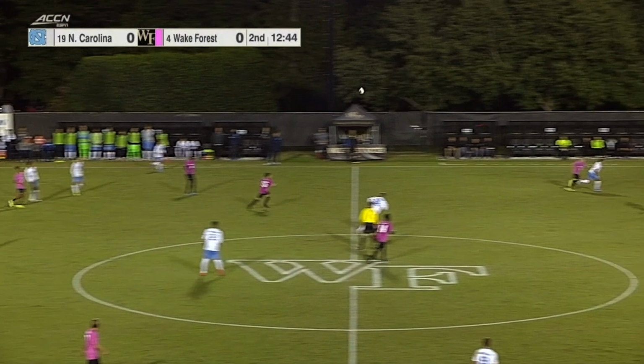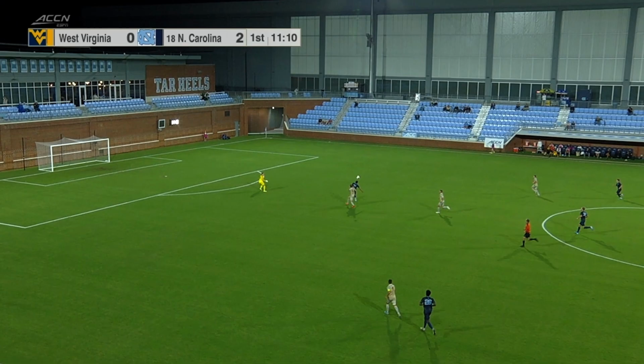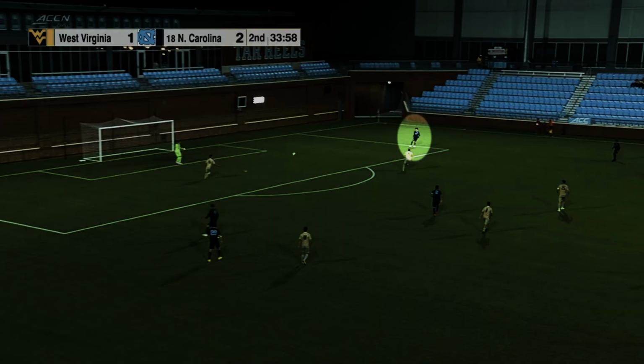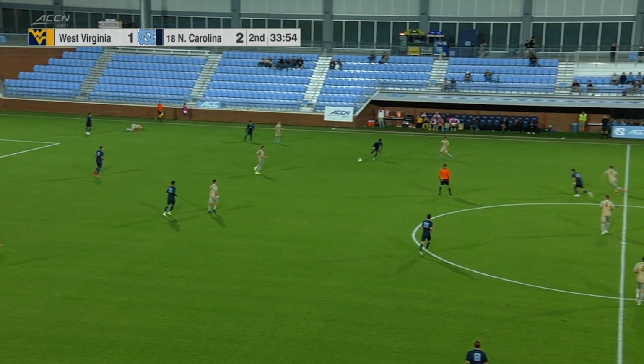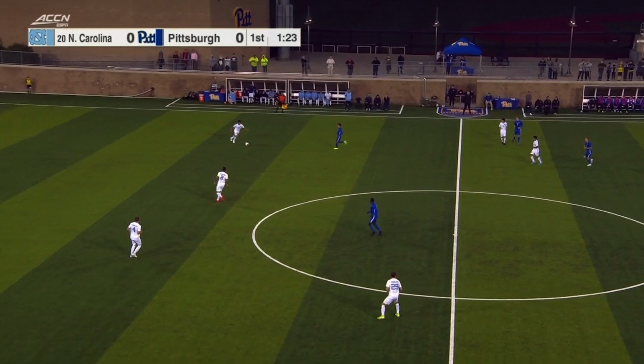Looking long. Minutes and change left in this one. Over the top. When I asked Marlon LeBlanc for his keys, Alex, this is what he said. Active leader in D1 win percentage across the country, which is very impressive. Speaks to the success that he's had here at North Carolina.